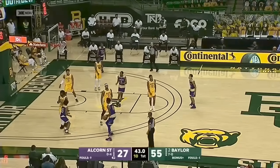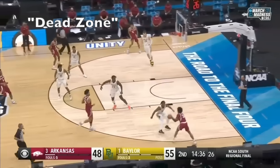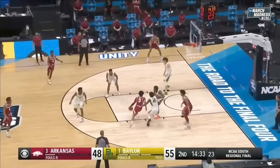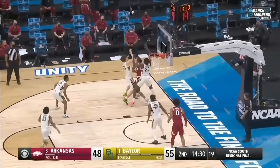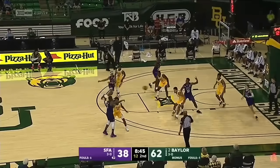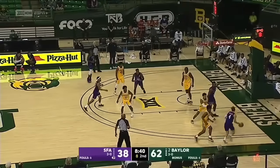Now the last area is what I refer to as the dead zone. I'm not sure what they call it, but it is the corner. When the ball gets to the corner, they shade so far to the inside that they essentially force you to have to drive baseline. They want to make you so uncomfortable in that corner that they force a drive so that they can help. Now, if you already run this defense or you're considering implementing it, you don't have to run these three zones the same way. I just want you to see that this is how Baylor's philosophy works.